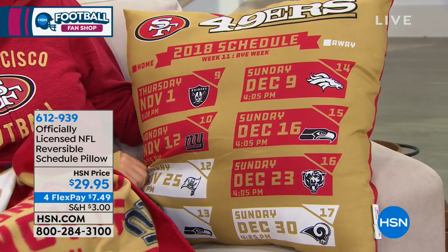And again, the measurements on that are 22 by 22, so that is a nice big size, and hypoallergenic fill. And the pillow is the front, the first eight games, the back, the last eight games. So every game is on that pillow, which is nice. Yeah, so you just flip it over when it's time.